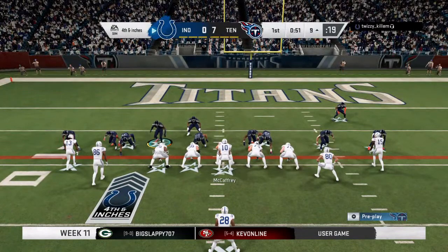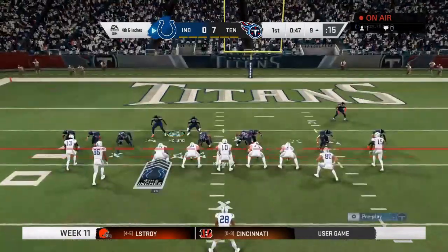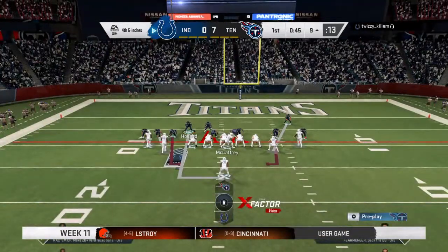Look at me. Go. Turn it up. Check 3. Hey, orbit.